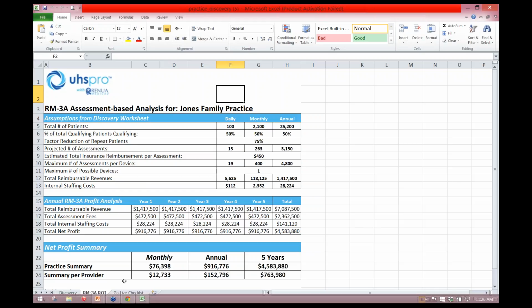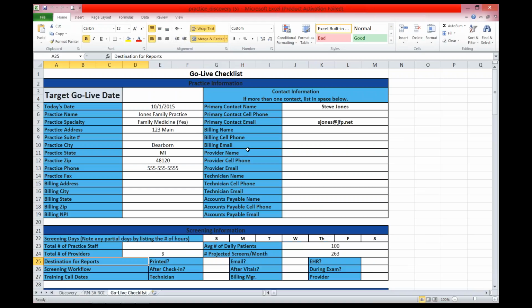The third page here is what's called the Go Live checklist. When we actually go live, there are 3 things that we need from each of you. We need a signed contract, and we need the Go Live checklist filled out, which includes the name of the biller, their cell number, their email, the name of the technician, etc.